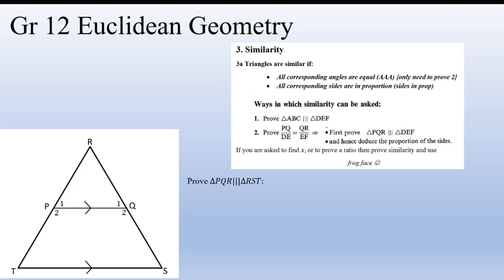Okay? Triangles are similar if all their corresponding angles are equal, or if the sides are in proportion. Now, a very typical question would be one like this, where they want you to prove that triangle PQR is similar to triangle RST. Now, the order of this is actually not correct, so let's fix it quickly. We're going to call it triangle RPQ, and we want to prove that it's similar to triangle RTS.